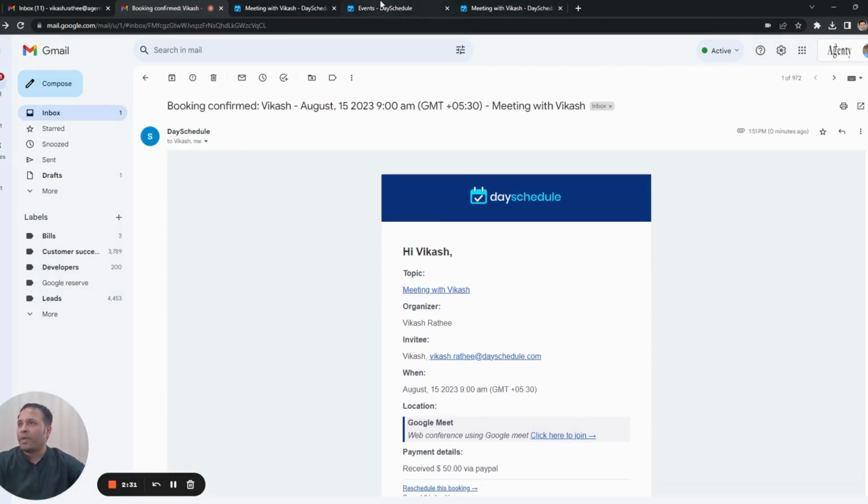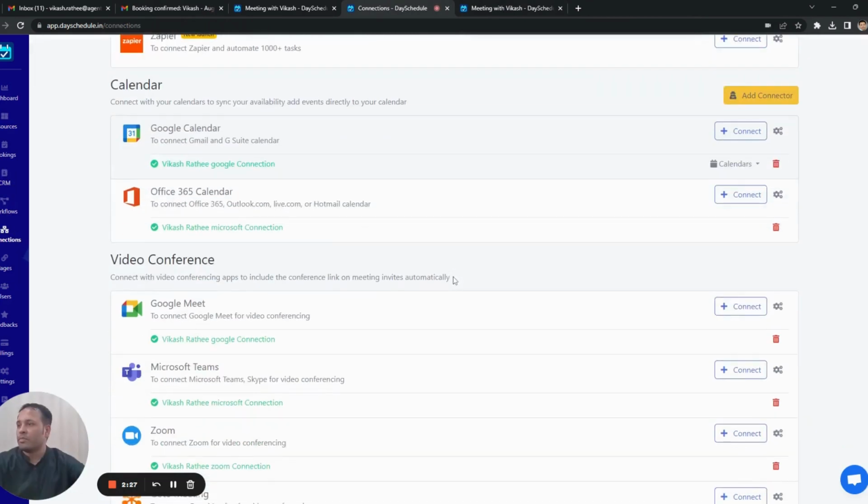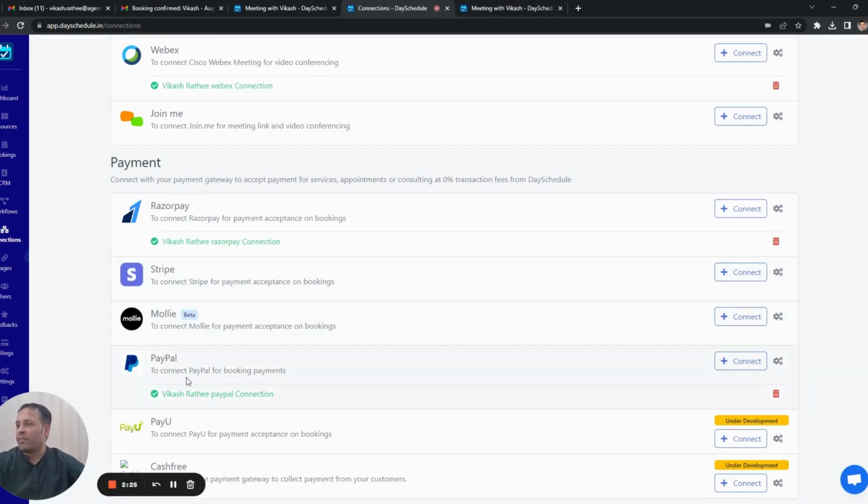And to connect the payment gateway, users need to go to connections, and here you can find the PayPal payment gateway and just click on the connect button to connect the PayPal account with Day Schedule. Thank you.